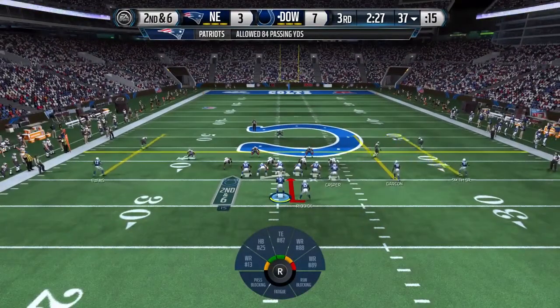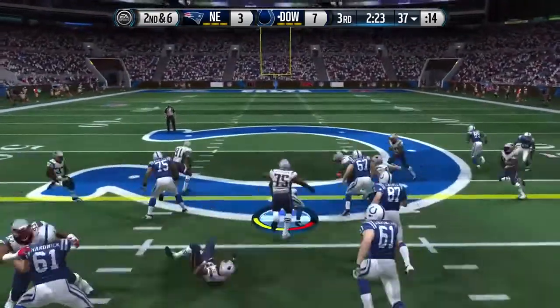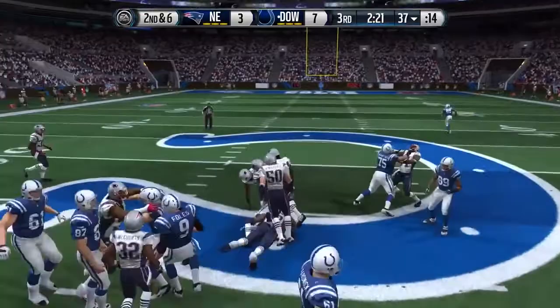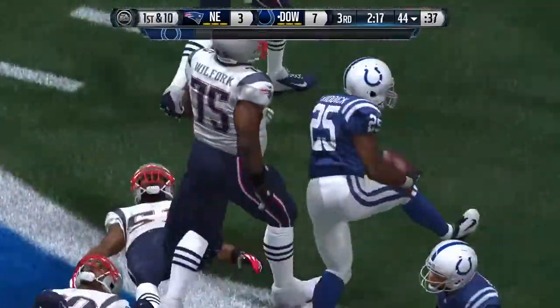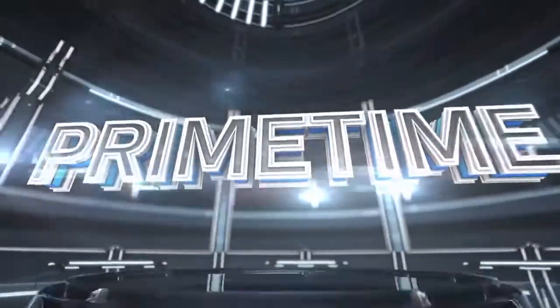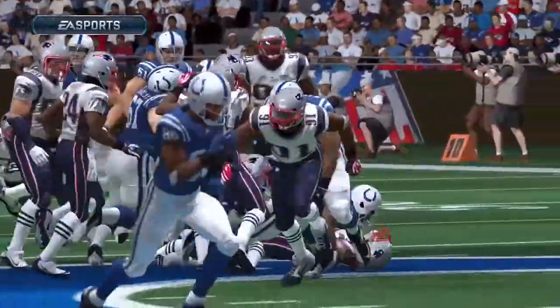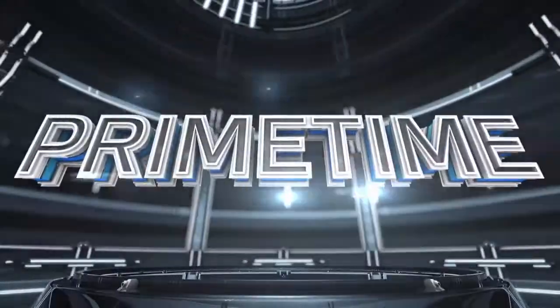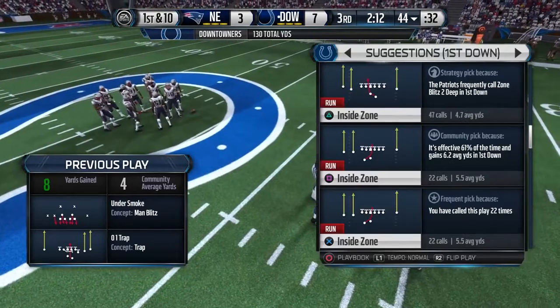On this passing down, the defense comes out in the nickel. The Colts front the 37. Gets away. The tackle is made, and the first down is picked up. Well, the defense, they give up a first down there. They're behind. They just can't sit back there and keep bending. You got to take some chances. Go on the offensive, on the defensive side, and just make things happen.